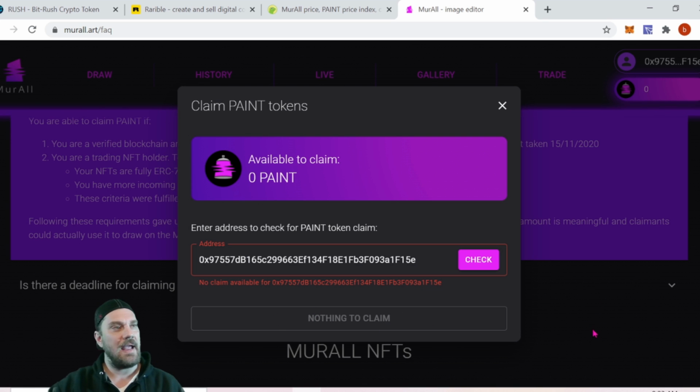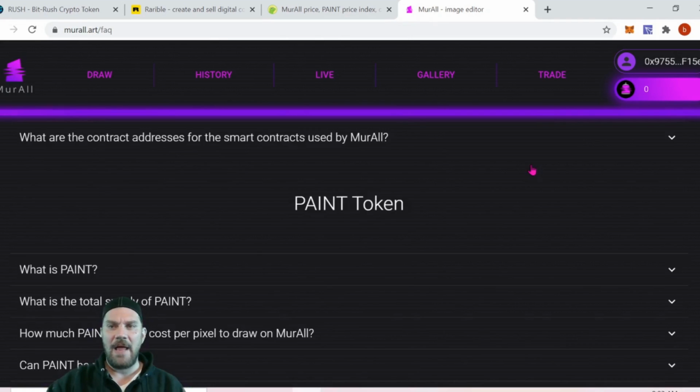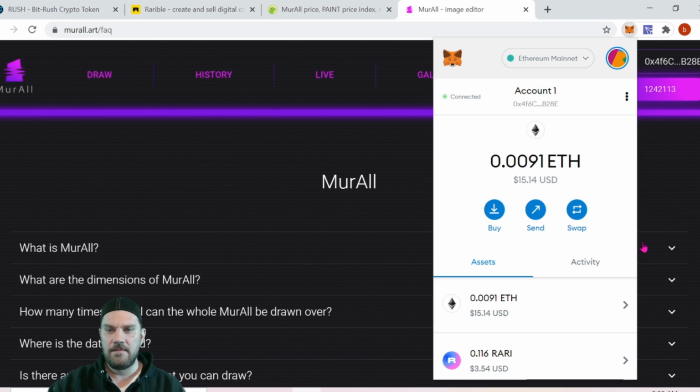You would have to pay a fee on the Ethereum network. Right now the fees are actually fairly low. I think I paid only like $8 or $9 on the fast setting to get this done as quick as I could, and I was able to get those Paint into my wallet. So I'm just going to show you guys that wallet here real quick. Let's switch over to the one that was eligible. So it's this one here.